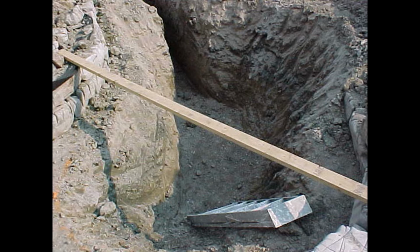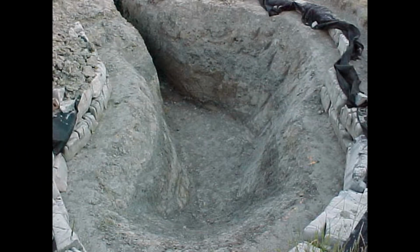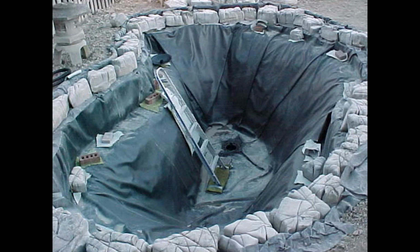My next job was to get into the excavation and smooth out the rough edges left by the machine. This took me about 2 weeks to complete because, again, of the size of the hole and being all clay, and it was all done by hand using pick and shovel. Once I was happy with the results, the liner was installed, including the bottom drain that you can see in the photograph.